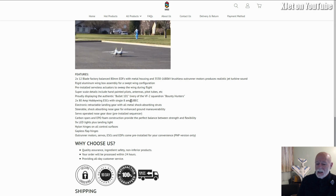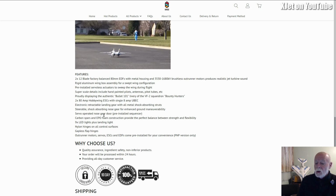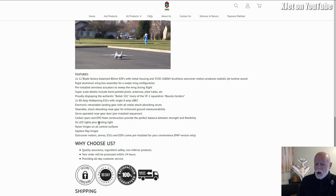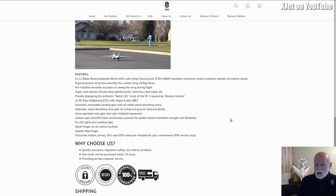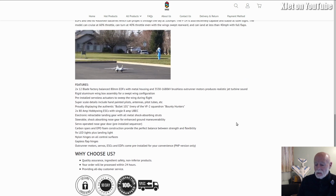If you read the rest of the specs, it's just absolutely super duper. It's got 80 amp ESCs, electronic retracts, steerable nose leg, gear door sequences, carbon spars, EPO foam, 9 LED lights, gapless hinges. The list goes on and on. So for 20 bucks, this is a steal. And yes, it is a steal, but not in the way you're thinking.